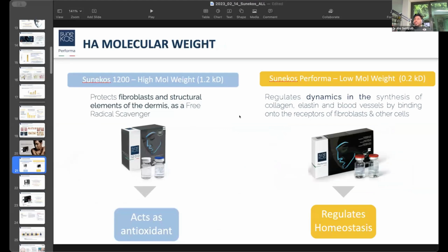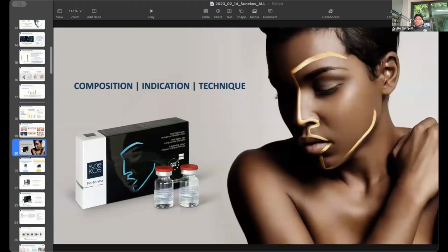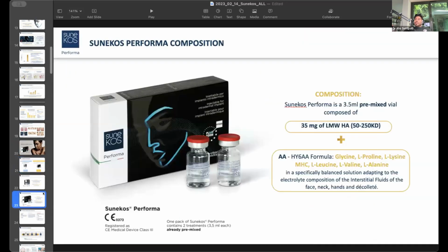So just touching on the ingredients briefly, we've got high weight and low weight hyaluronic acid. And then we've also got the amino acids. So across both of the products, which amino acids are there and in what ratio are they present? That is the same for both of them. It's not a secret which ones they are. Those are the 6 amino acids.